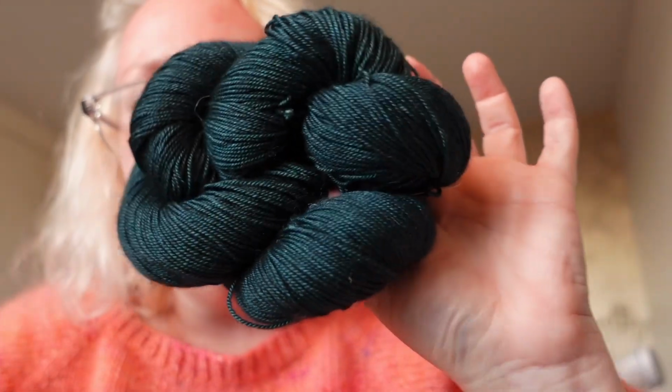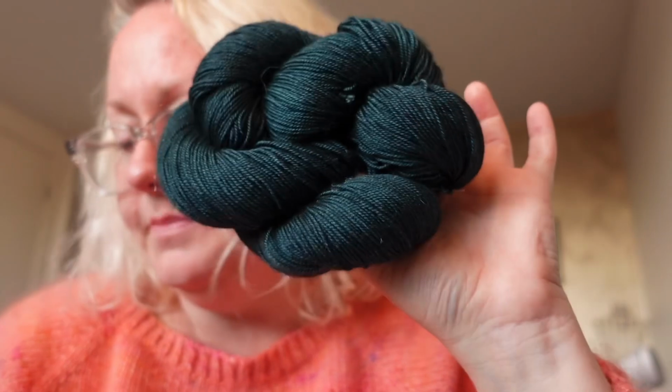And on her Instagram, actually, she recently knitted up a textured beanie in, I think, some of this. Caitlin, correct me if I'm wrong. But go check her out. She's definitely worth following. And it's absolutely gorgeous.